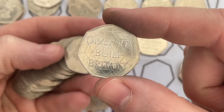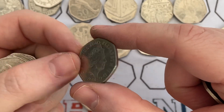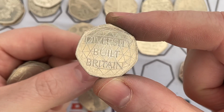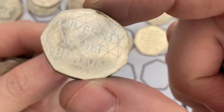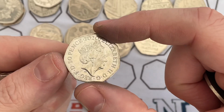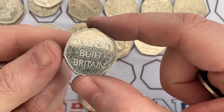Right, Diversity Built Britain. What do I know about this? I know it was 2020. I think it's 10.3 million. It's certainly over 10 million again. The person that designed it is AD, I think it's the initials on here somewhere. Can't remember the person's name, but it's only worth 50p. Will only be worth 50p for a long time or forever.